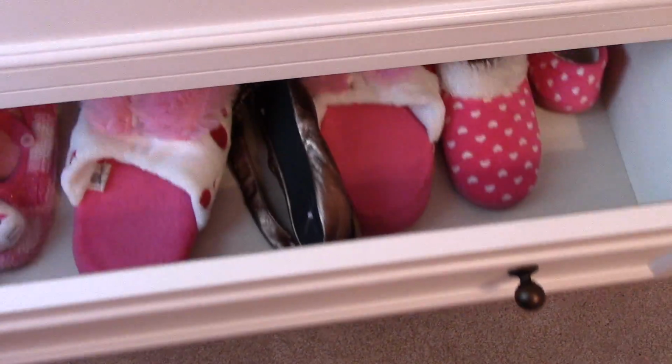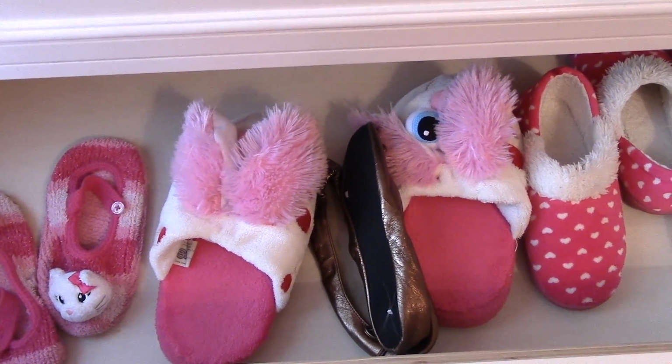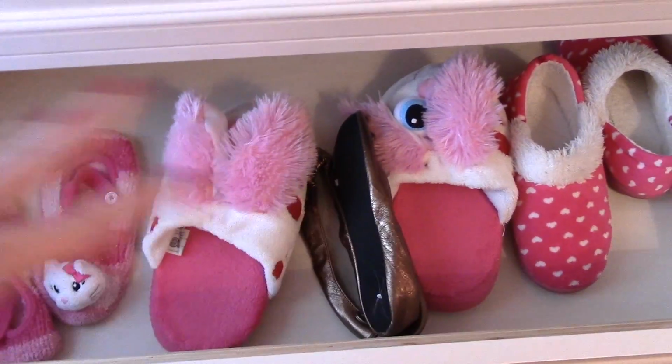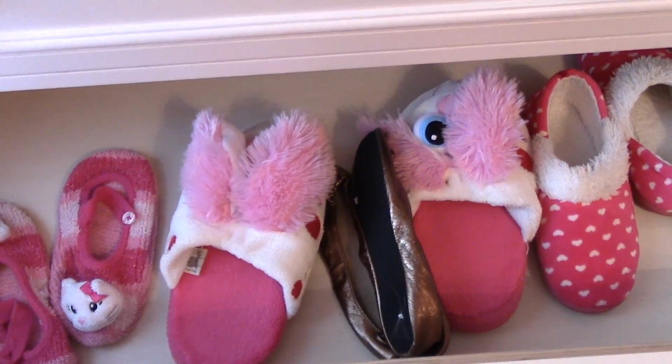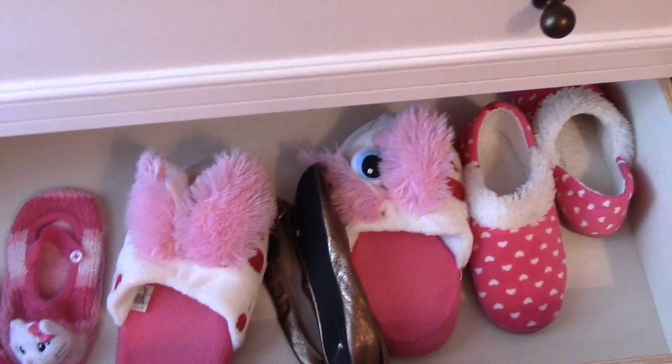This drawer is not going to always be slippers. For now, it was empty. She didn't have anything to put in it. So for now, this is just where her bedroom shoes are. But obviously, if we ever need this drawer for clothes, then these will have to go somewhere else. But for now, they're in there, and that's fine.